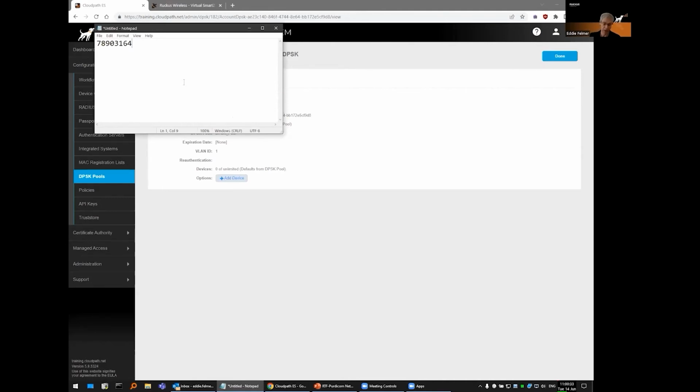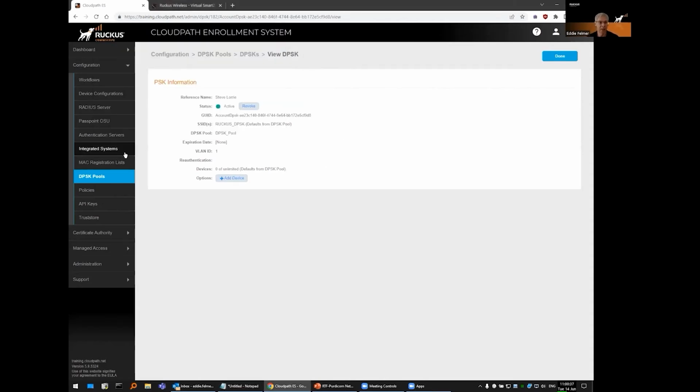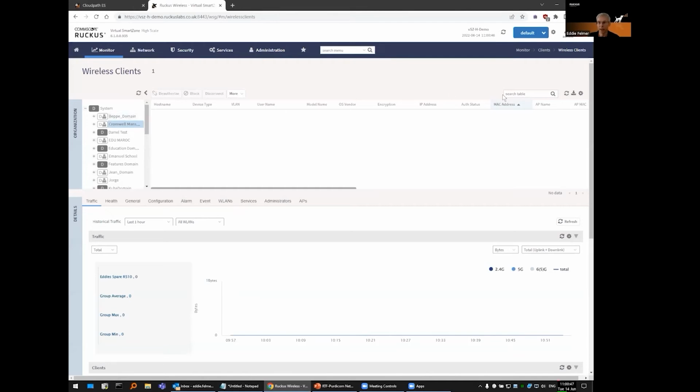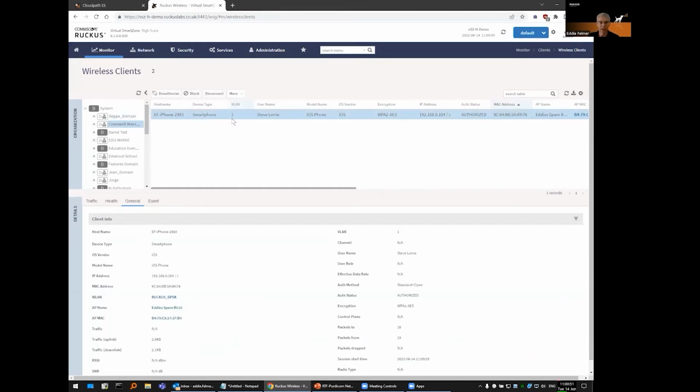Oh, I don't know, fat fingers or whatever, but it is there now. So I am connected. So I'll just go back and actually see now that this is being used by one device out of an unlimited count. And if I go to here and refresh, got my device connected, and you can see it's been placed into VLAN 1. It's an authorized device. So just a little example of using a predefined network.